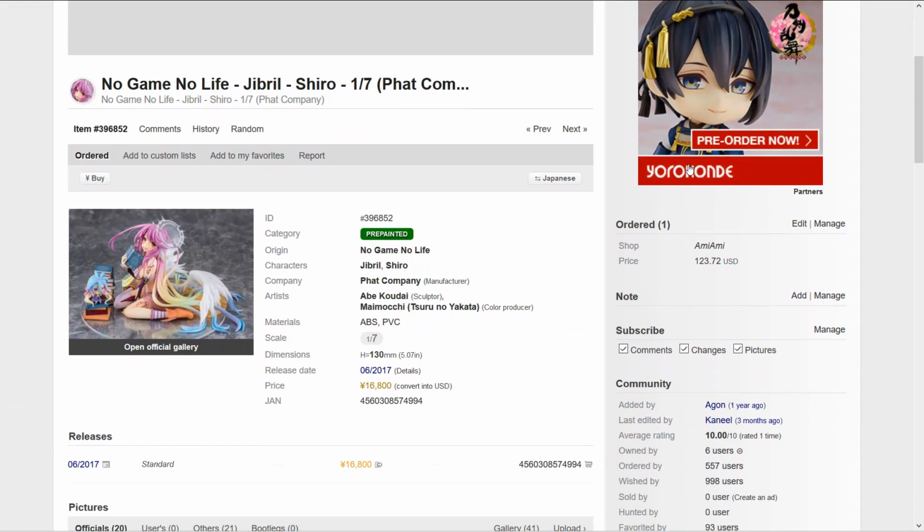So this is another repeat, and this is a figure that I bought within 2 minutes of it being put up on AmiAmi. So yes, it is Jibril from No Game No Life, 1/7 scale by Fat Company, supposed to come out in June of 2017, and MSRP was 16,800 yen. Pretty sure she was cheaper than that on AmiAmi.